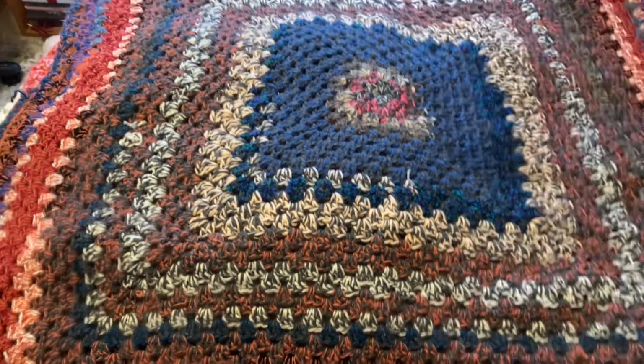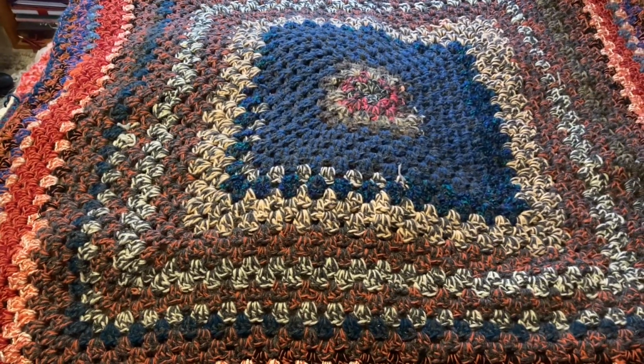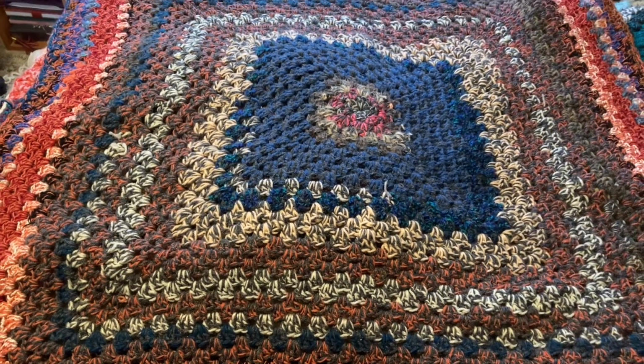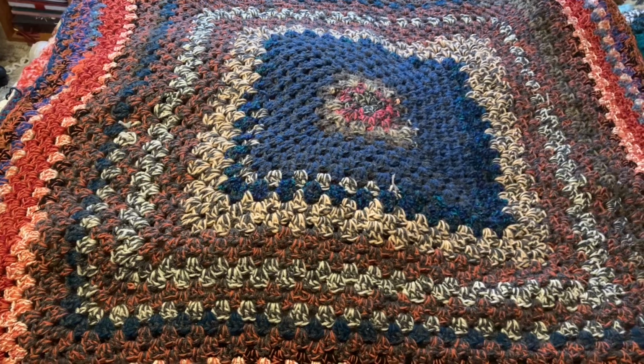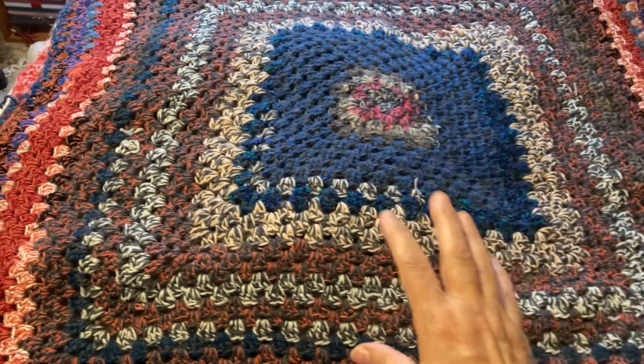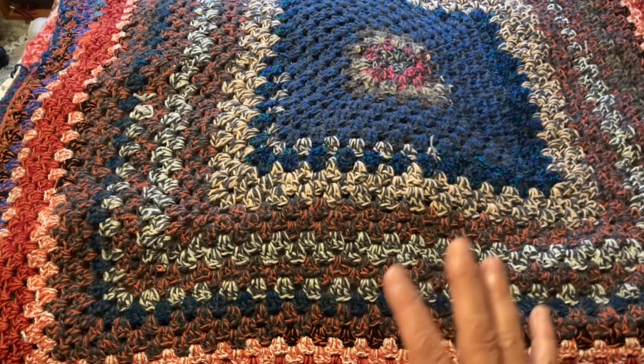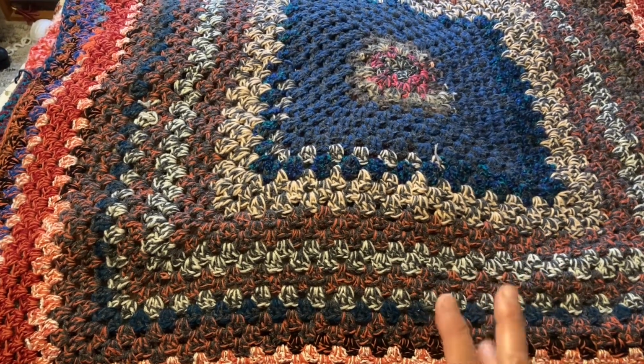But I love how they come out. I don't plan them. I don't organize the colors. It's whatever I grab, and it comes out looking great, I think. I think they come out looking really good. This is a nice size lap. It's bigger than a lap. It's more like a throw for a couch, I would say.